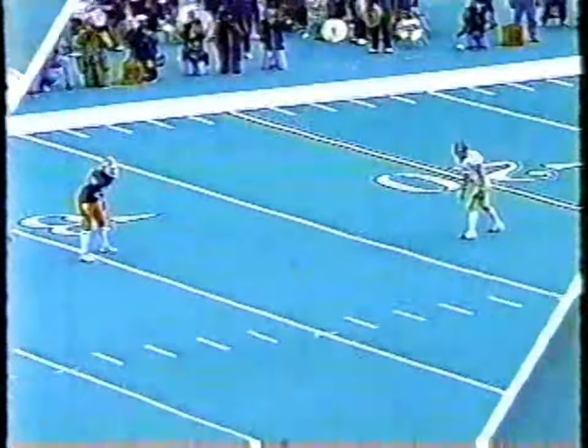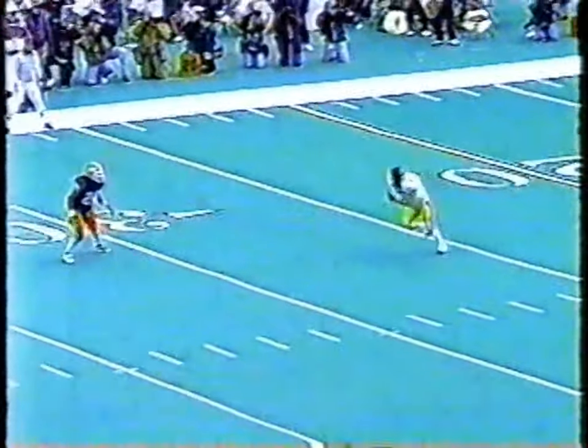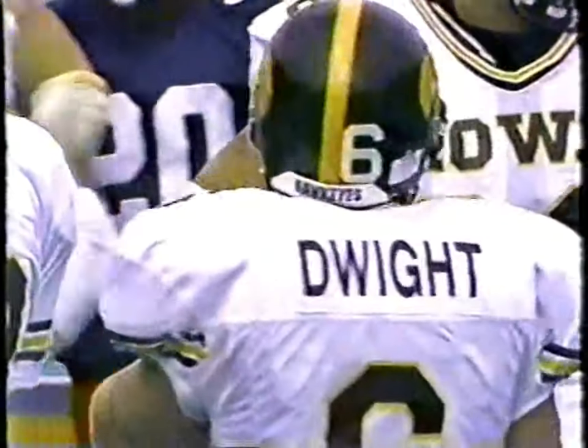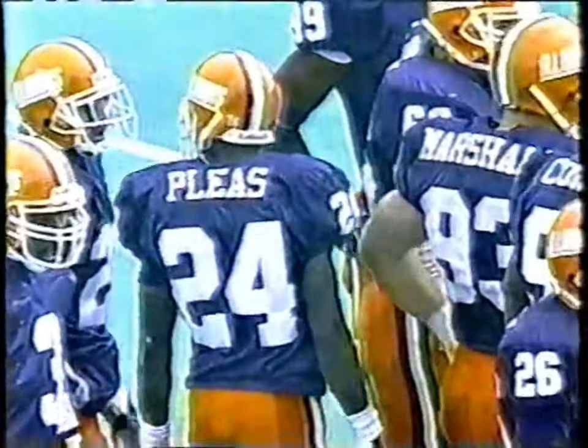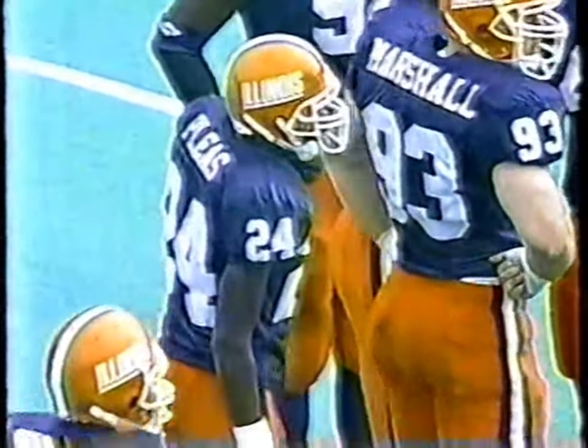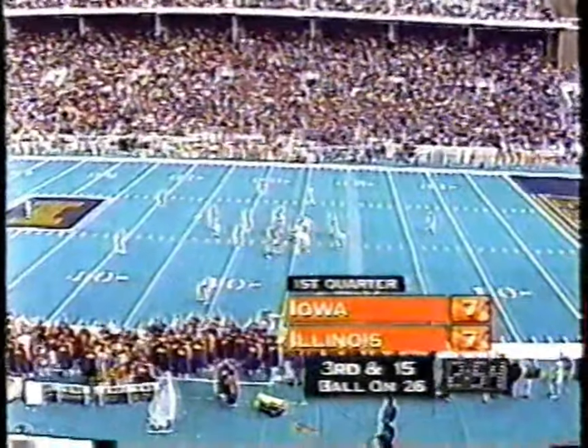One thing speed gives you is your defenders play farther off of you. That's one reason Dwight is so open right here. They don't want him to get deep. He runs a simple in route. It's wide open. Sherman just makes a bad pass. Hasim Plez almost picked that off. He not only knocked it away, he had a good shot to grab it. Hasim Plez has played well in the secondary this season for Illinois. 3 interceptions this season. Third down and 15.